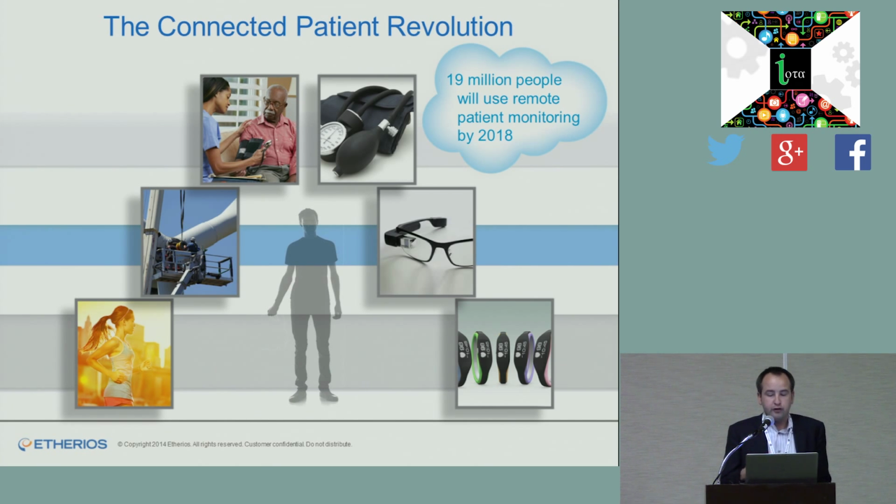There are currently 19 million people using remote patient monitoring, or there will be by 2018. And I think we're also seeing that this is being proven out, right? There's a recent clinical study that came out by Geisinger, and they did a 5-year study of their remote patient monitoring solution, and showed that 30-day readmission rate went down by, I think, 38%, 90-day went down by, I think it was 36%, and overall a 10 or 11% reduction in cost.